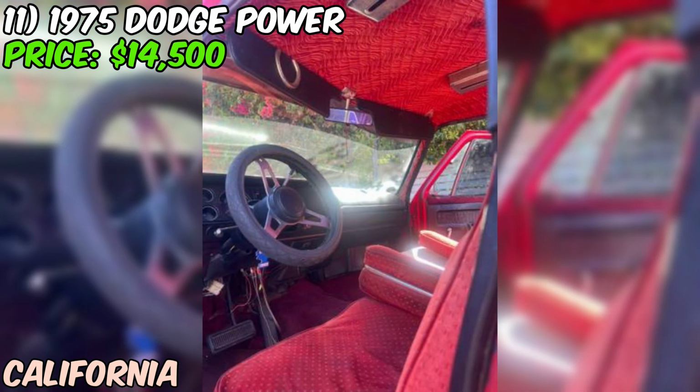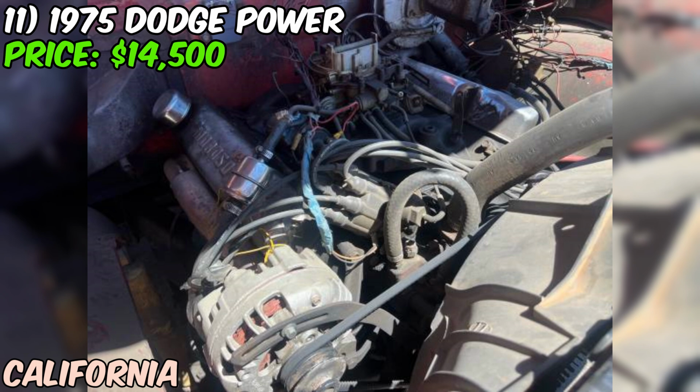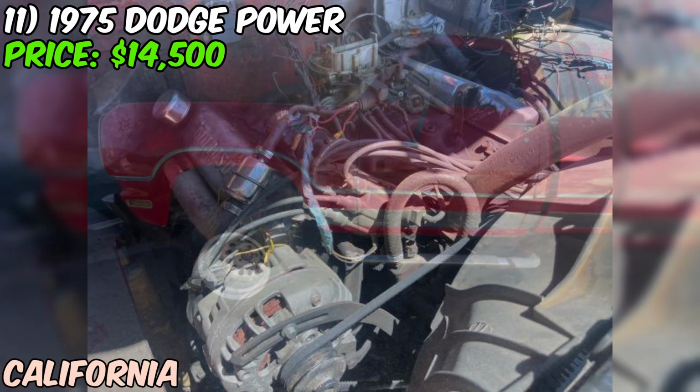But let's keep it real here. The seller's being honest about some needs. It could use a new carburetor and has some electrical gremlins that need sorting out. They say it's drivable as is, but these are issues you'll want to address.